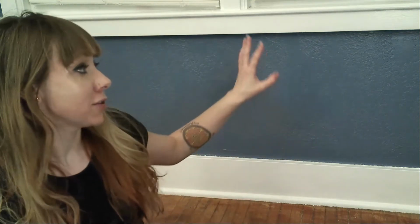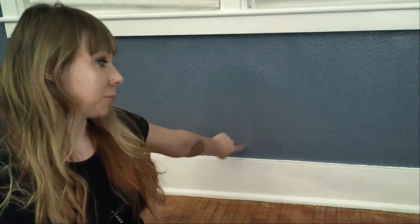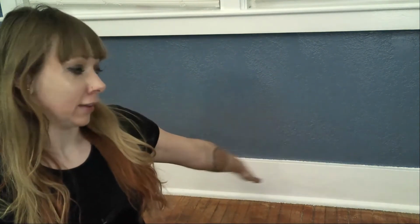So everything over here has two coats on it, and I'm not worried about getting a little bit of the blue on top because I have lots of this blue left to touch anything up, and I needed to fill that line in with caulk, so it's not a big deal. But I feel like you can already see how much better this looks.